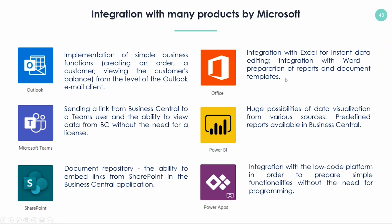Office, of course, what excites people the most is a pretty basic thing, but even if it's basic, it works great and will bring a lot of value. I'm talking here about integration with Excel, where in Business Central Online we no longer need to export and import data, but rather we open some data set in Excel Online, then edit it, then republish it into Business Central Online, and that works beautifully.